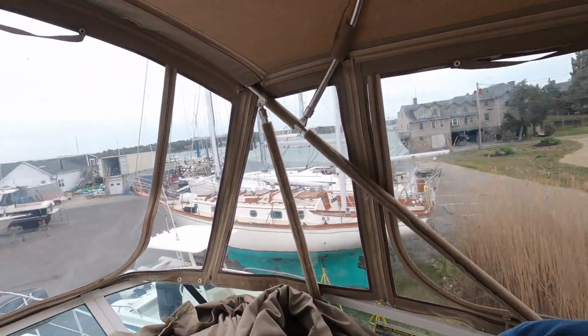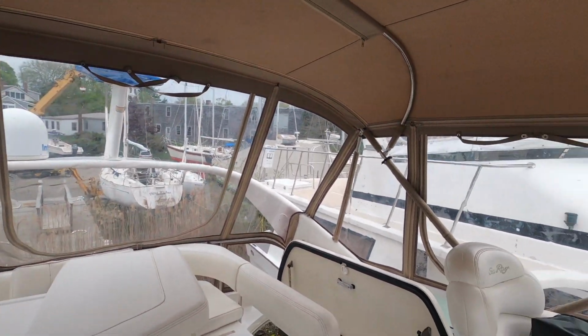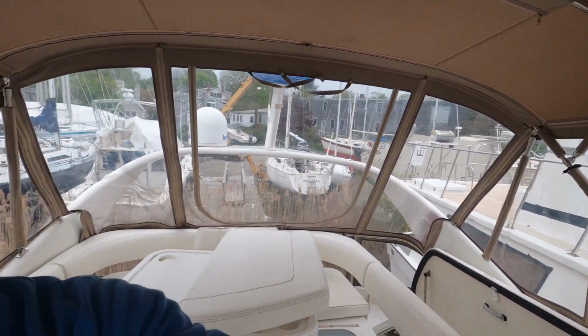So we are back aboard Calypso. We are continuing our spring commissioning work, and as you can see, we have installed the canvas on the bridge. The isinglass is filthy. We're going to have to clean it. We have a special cleaner to clean the isinglass. No small challenge, I have to say.